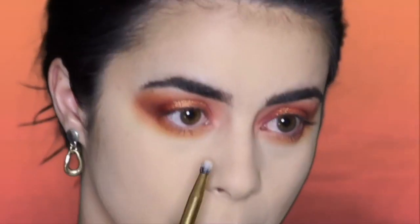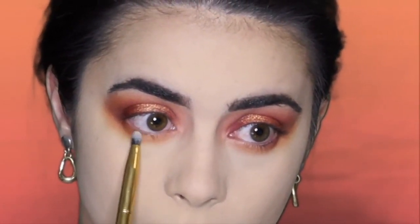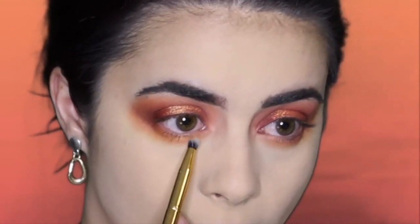Like one of these. It's part of the Morphe Gilded collection. It's a small little pencil brush. And I am going to put a little bit of that shade that I have right in the center, but I'm going to use this shade to really brighten it up. Nice. That is what I wanted.